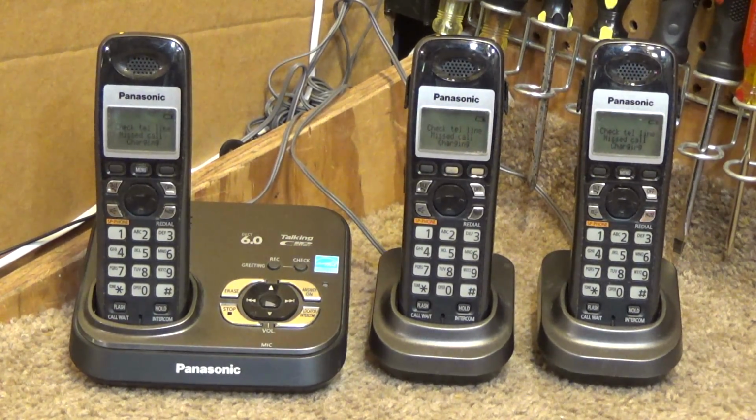I was given a set very similar to this. It was the one that had the answering machine. It had four handsets, and it was one of the very early phones in my collection. That was when I really started to collect phones, in the early 2010s, maybe mid-2010s. I set these up and used them for years, pretty heavily, and I remember having a lot of problems with the batteries. Of course, when I got them, they were used, and the batteries were spoiled at that point. I had replaced them numerous times.